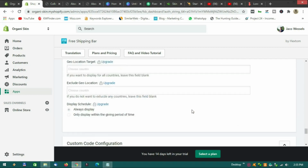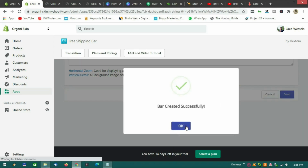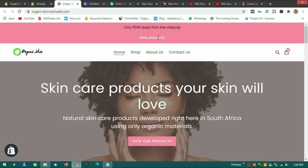All the way down, save. Bar created successfully. Okay, and let's go view it. Now we have our bar on top here, which we added at the beginning. We are obviously going to take this one away and replace it with this new one here. So let's go to the cart here.